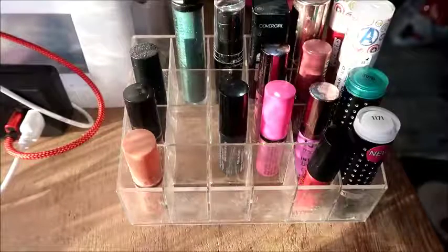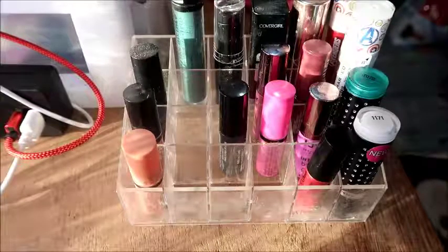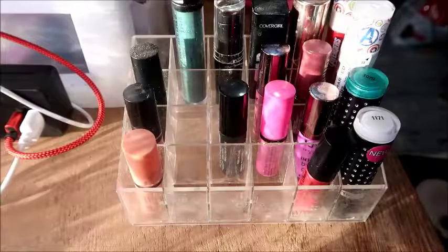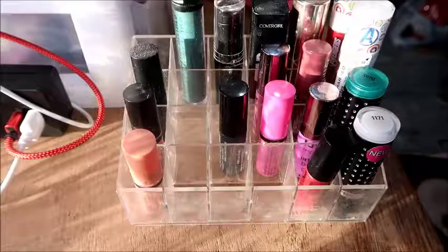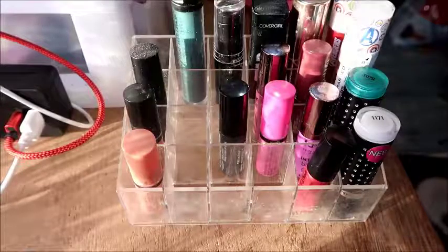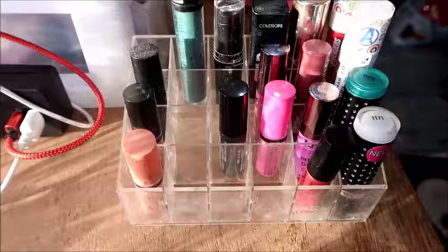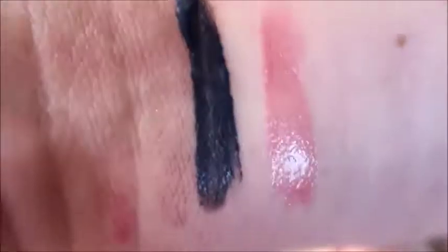And then we got this Ciate London Lip Luster in the color Wildfire. Now, this is a gloss, and regularly I don't care for glosses, except for like the intense butter glosses. But this one is kind of sparkly, little pinky peaches. I like it. So it's staying.